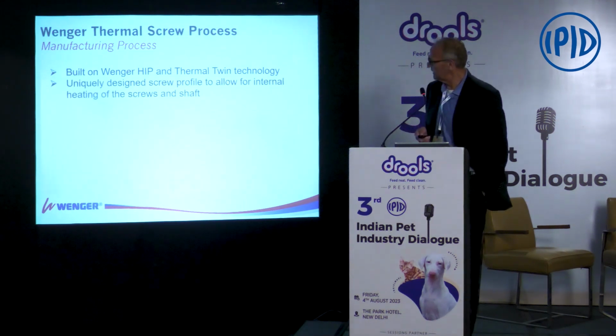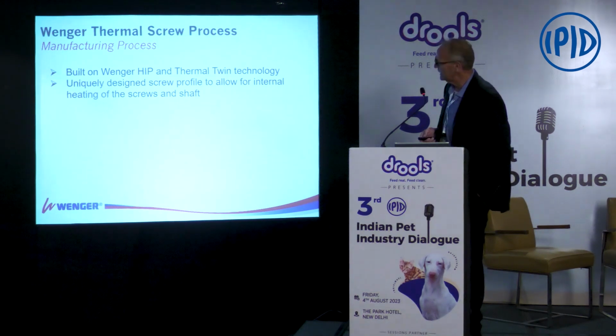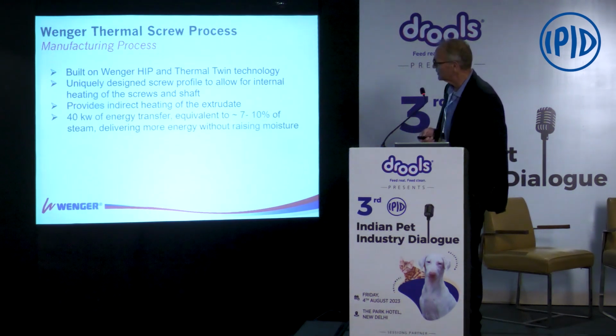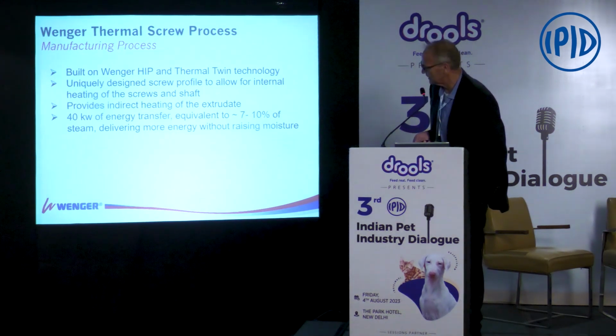It utilizes a unique screw profile to allow for internal heating and exchange into the extrudate through a set of screws and shafts that are inside the extruder. It provides an indirect heating of the extrudate, so you're not adding any additional moisture to the process. In terms of 40 kilowatts of energy transfer, which is equivalent to between 7 and 10% steam.